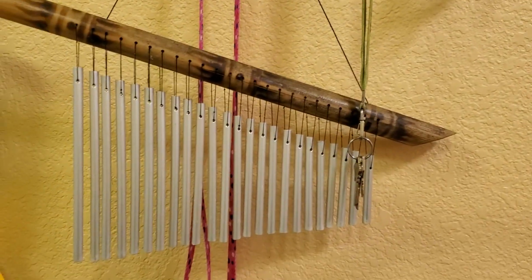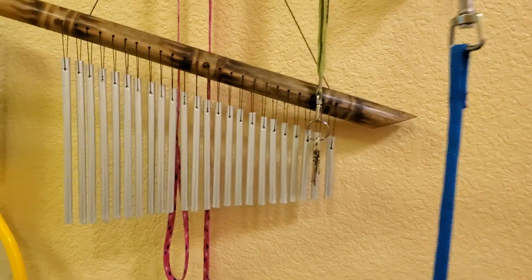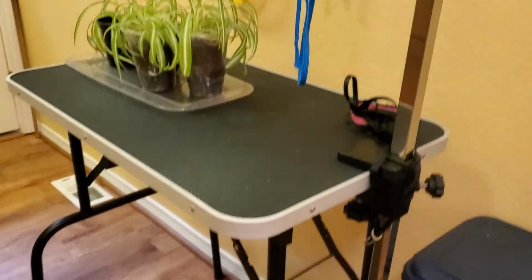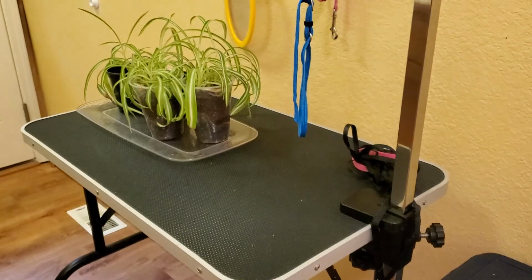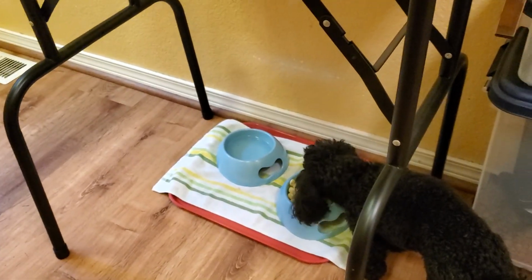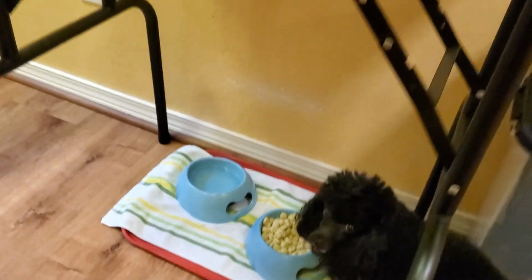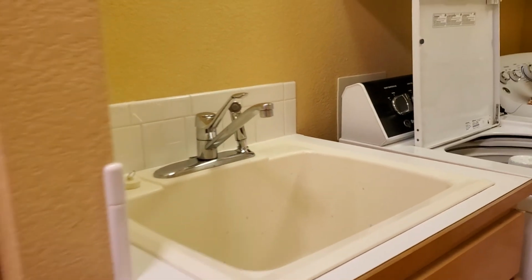This is here because I've got stuff hanging in the front yard for Christmas, and this was going to be in the way. The dog's bath table, well, the grooming table. And these plants are in here, and I'll tell you why later. But anyway, they've got their feeding station in here. Joy's having her lunch. I think that's Joy. Joy, yes. And they get a bath in here when they're not at the groomer.